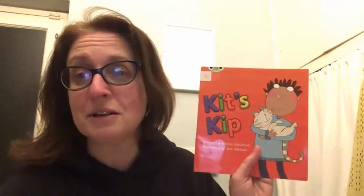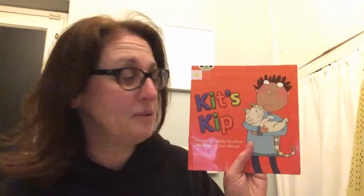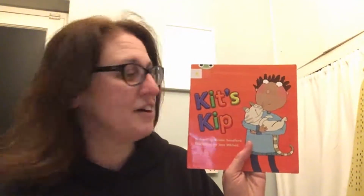When your child brings the book home, they'll bring this, their book, and they'll bring a little reading record as well, which you can put a little note in each time you read with them. We really love to see that. It's great to know that you're sharing together. But please don't worry about making big comments or such. Just positive comments is best, okay?